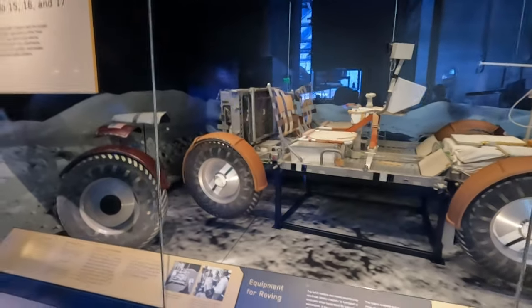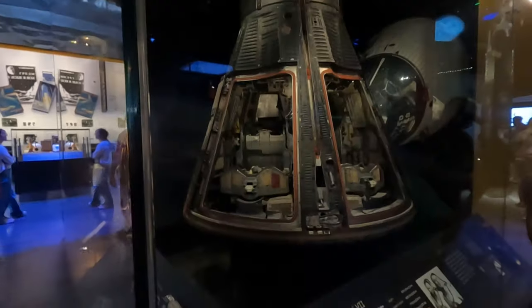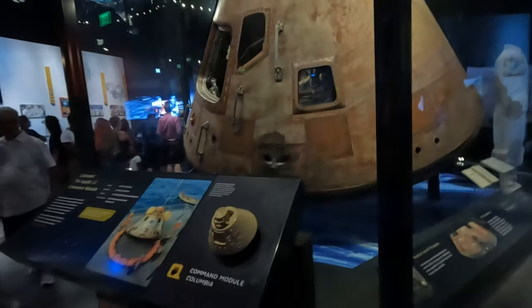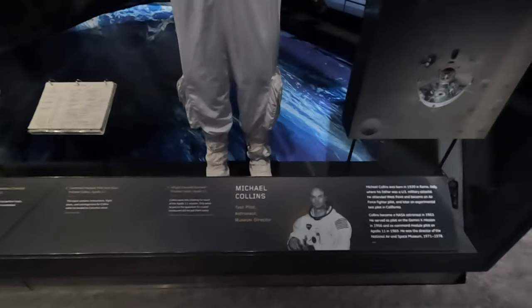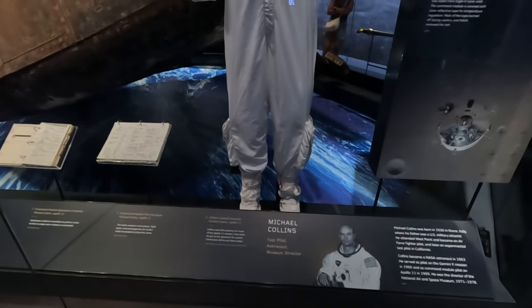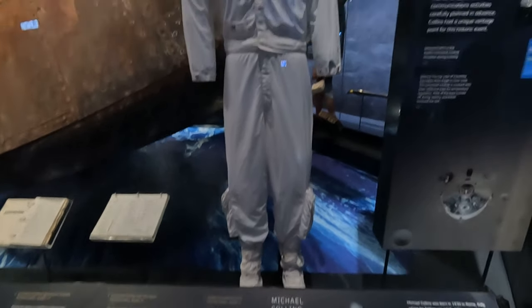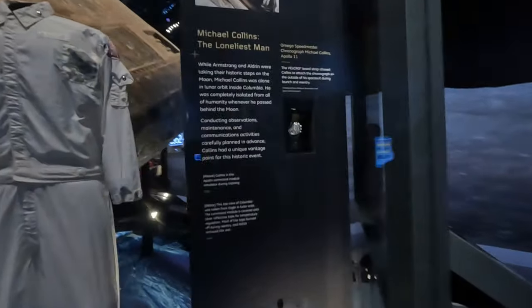This is the Roving Explorer, Apollo 15, 16, and 17. This is the Columbia Apollo 11 command module. That's the test pilot astronaut Michael Collins' suit from 1969. He was born in 1930. But this was the in-flight coverall garment that he wore on Apollo 11. And that's the watch that he used.